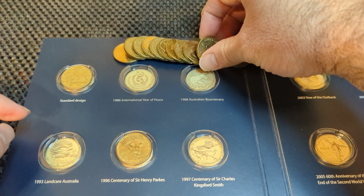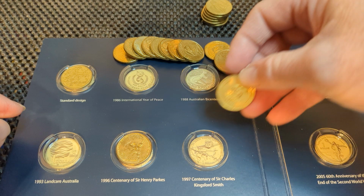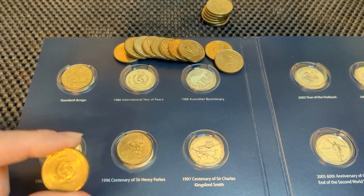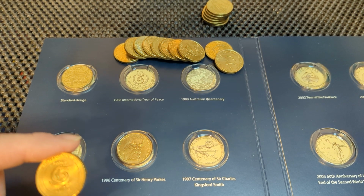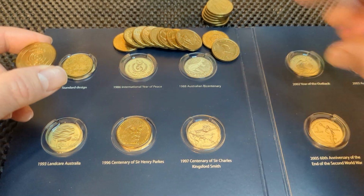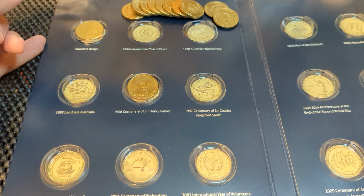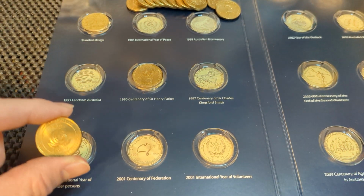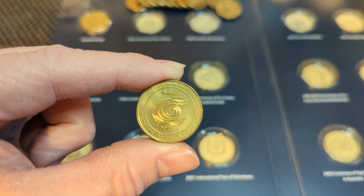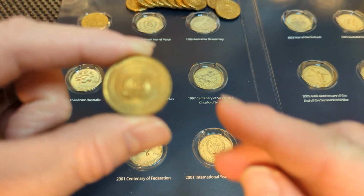And we go on to the next one we've got, which is that one there, the International Year of Older Persons. Okay, that's 1990. That's the next row down. And that's that one there. I'll get a clean shot of him, hopefully. That's that one there from 1999.